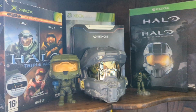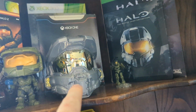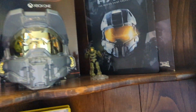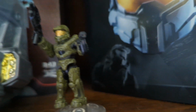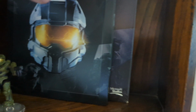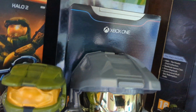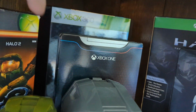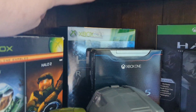Right, Halo. We've got a Halo shrine. So we've got a pop figure, a little Mega Bloks Master Chief helmet, Master Chief himself. Unfortunately, he is the Master Chief from Halo 4, so he doesn't quite look as iconic. Master Chief Collection, limited edition, with a map pack and stuff like that. Halo 5 limited edition. Blech, what a terrible game. That's Halo Reach. Really good little collector's piece this. If you're into Halo, it's got Dr. Halsey's journal in it. It's a fun read.